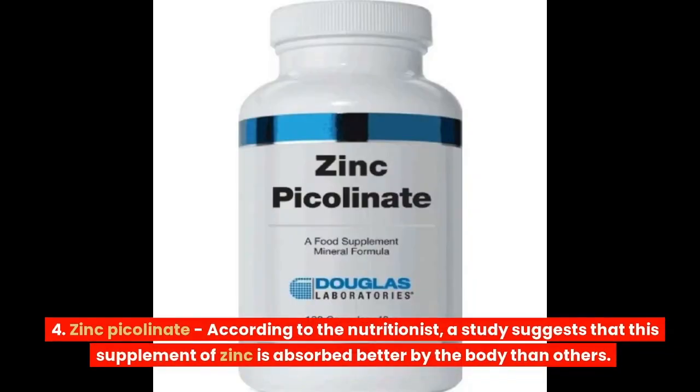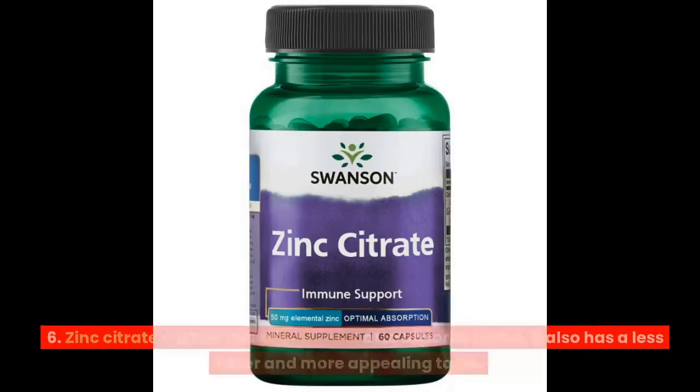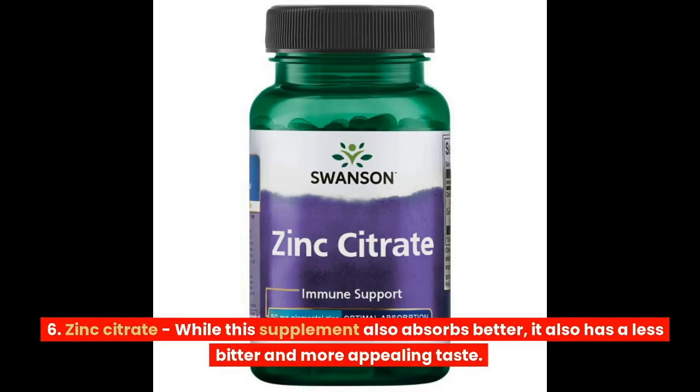4. Zinc picolinate. According to the nutritionist, a study suggests that this supplement of zinc is absorbed better by the body than others. 5. Zinc orotate. It is another common zinc supplement in the market. 6. Zinc citrate. While this supplement also absorbs better, it also has a less bitter and more appealing taste.